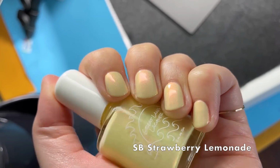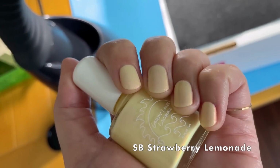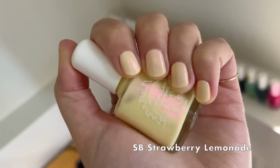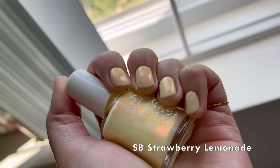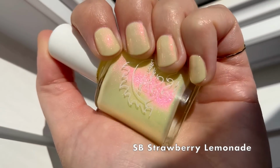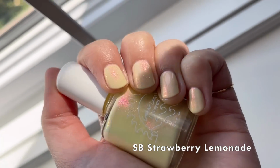I mean, it's beautiful. I don't think yellow nail polishes get enough love, and this one is a beautiful shade of yellow. It definitely is buttery. There's something very comforting and cute about this polish. It's just a really pretty polish, and I love the shimmer in here. It's really cool. I was trying to get the sunlight, and there you can see that it makes the red pink tones in the shimmer really pop out in the sun.